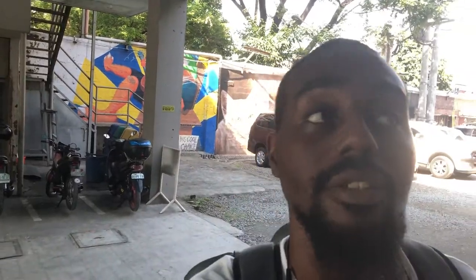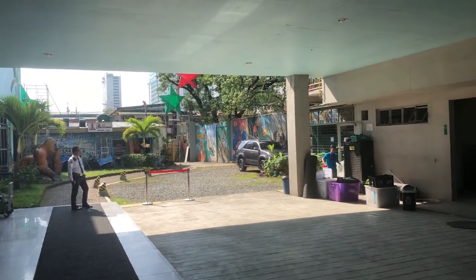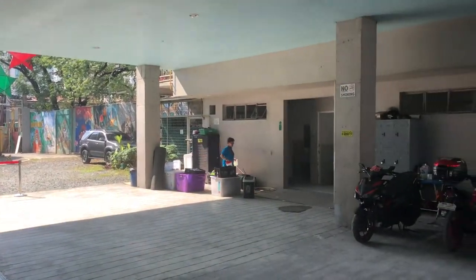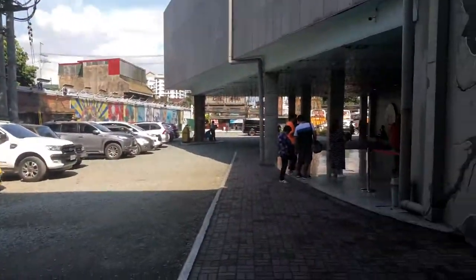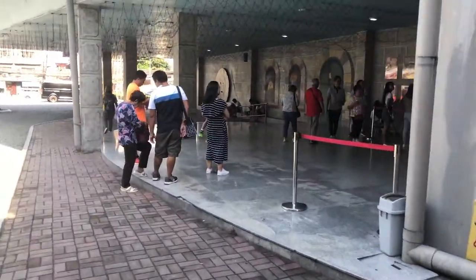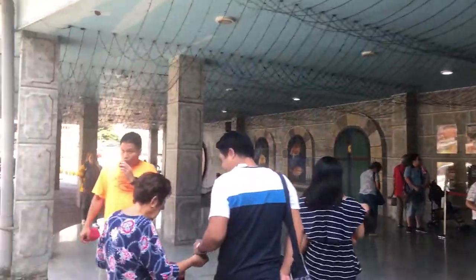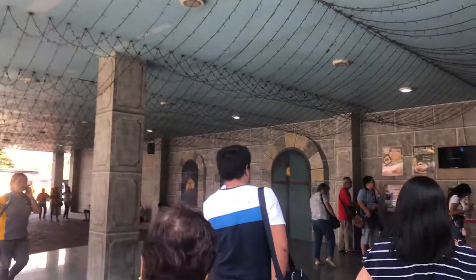Okay, so it looks like we found a destination. It's called Art in Island here in Quezon City. And from what I was told, the ticket booth is just around the corner here. So let's see. Yeah, I think this is why people are lining up right here. Let's see how much this costs.